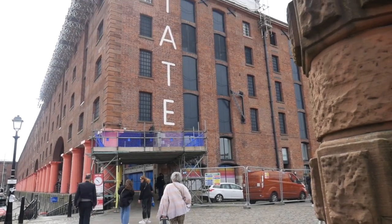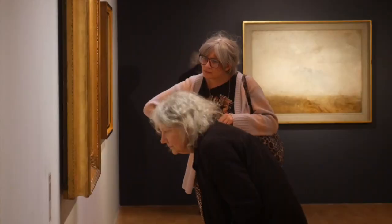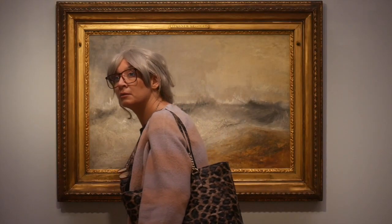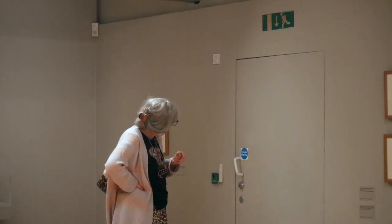If you like a bit of art and history, you could head to one of our museums or art galleries. The Tate Gallery at Albert Dock offers some great classic artwork, as well as an endless array of exciting modern exhibitions. Val, I think that's just a fire escape. Oh, is it not art?